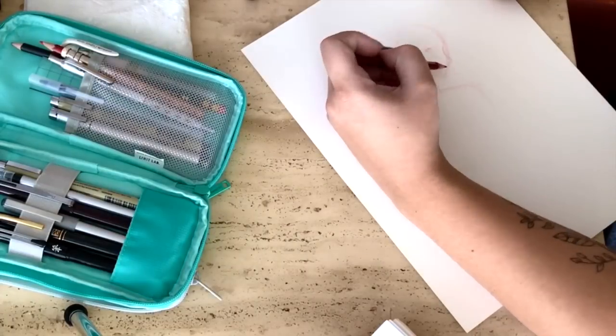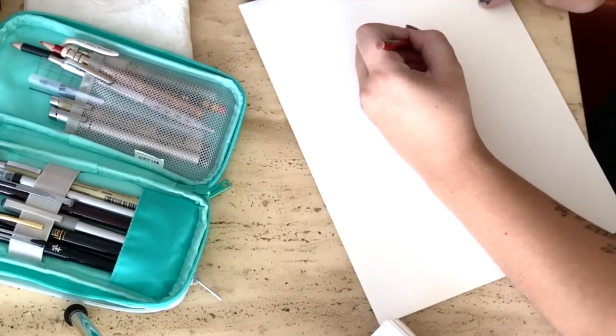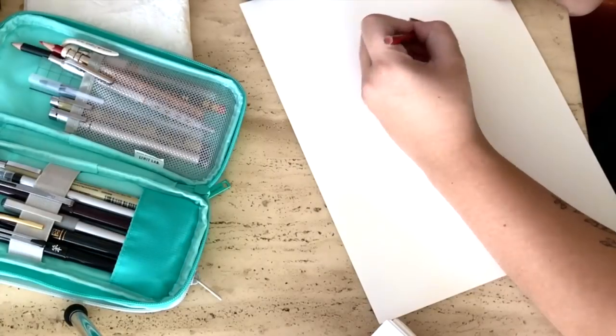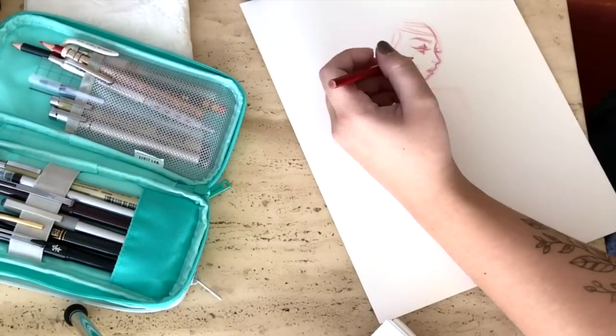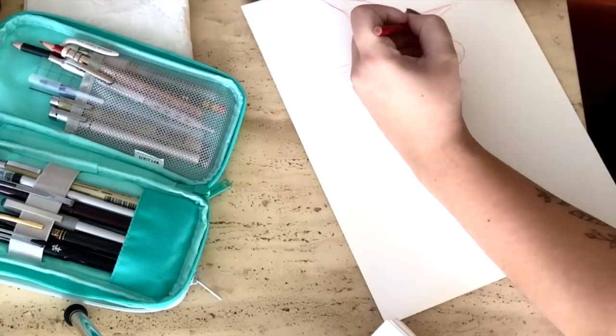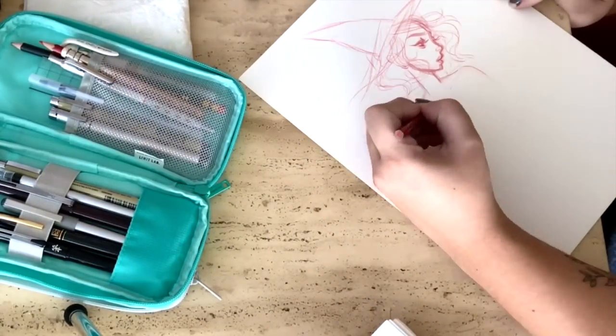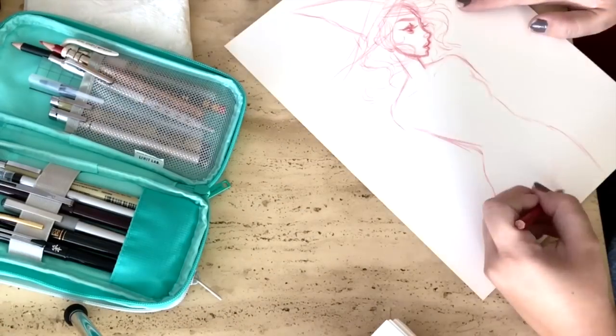I thought I'd get started on my Inktober piece early today, so we woke up and had some homemade waffles and just started drawing right away. I'm just recording this with my phone and a small tripod, so it's kind of hard to get good angles, but hopefully you guys can see everything that's happening.